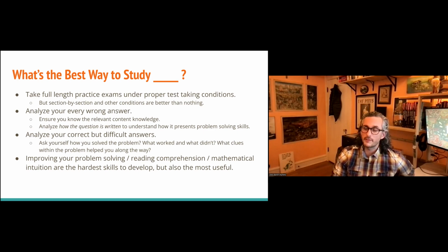Make sure you know the relevant content knowledge, know your grammar rules, know the math concepts, know the vocabulary from the reading section. Vocabulary is tricky because there's so much vocabulary out there. And also look at how the questions are written. Try to learn to recognize different categories of questions.